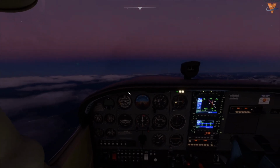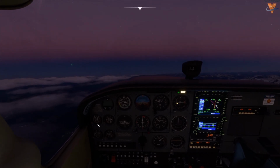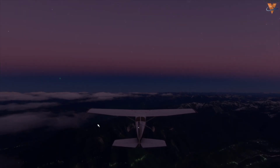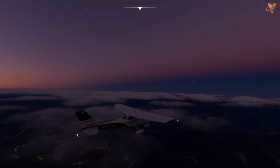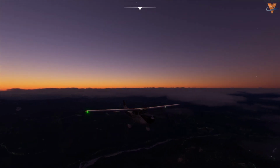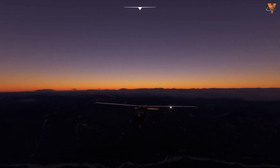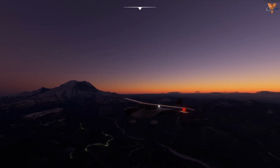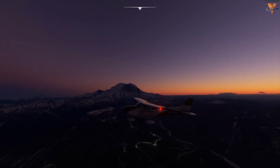Yeah, I want to try to get us to fly right over Ranger Creek. I'm gonna go outside the aircraft really quickly just so we can take a look at some of these views. Wow, that is cool. Sun setting over the Pacific with Mount Rainier.